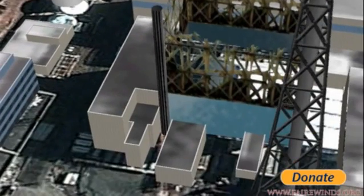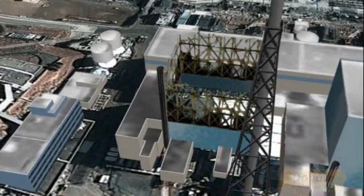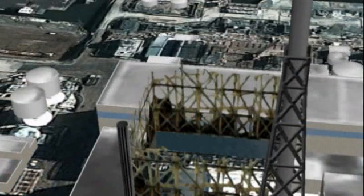Now in the foreground here is the stack, and Tokyo Electric found cracks in the stack at about 66 meters up. That's likely a seismic node, and it's quite likely that that stack buckled from the earthquake. So there's a bunch of indications here that Fukushima Daiichi was in trouble from the earthquake, and the tsunami just sealed its fate.